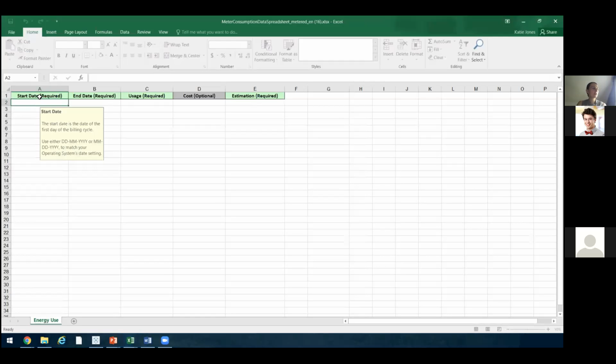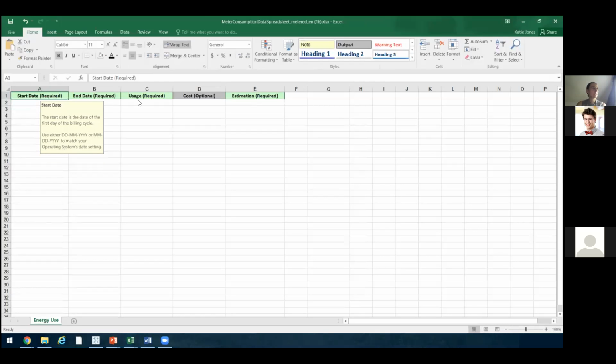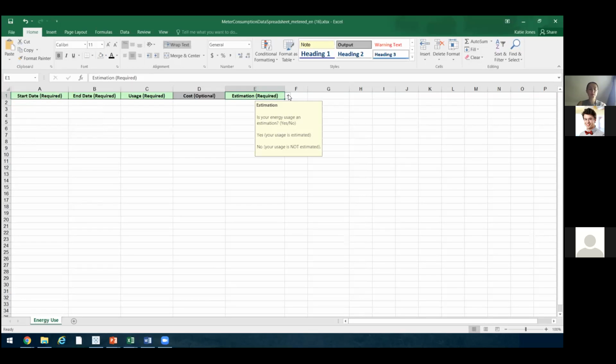So Energy Star is looking for a start date, end date, usage, and whether or not it's an estimated value. So I did see that there was a question of what do I do if there's an estimated value? We'll actually be able to mark either yes or no if it's an estimated value.